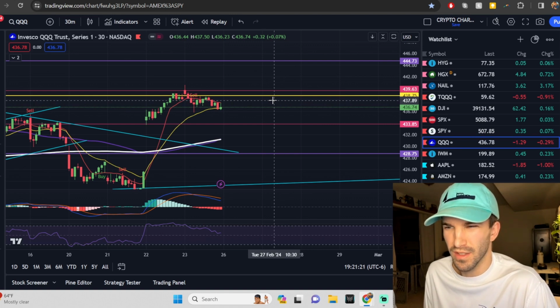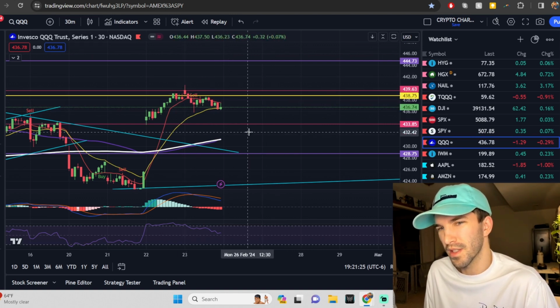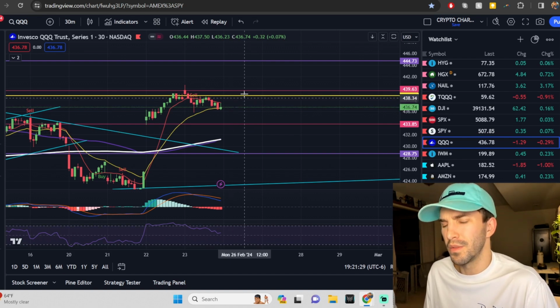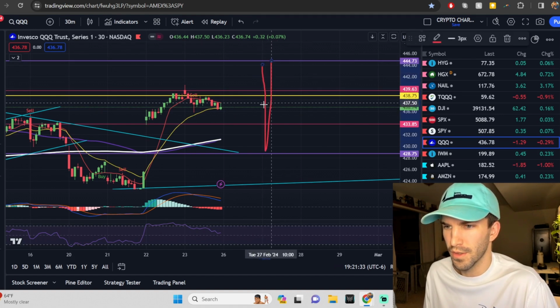We've been talking about this since we started doing these weekly ranges, how the Qs can really, when we have stuff related to rates and a little bit of volatility in the AI stocks, we can see wider ranges. So there's a bigger expected move for the Qs at this point.